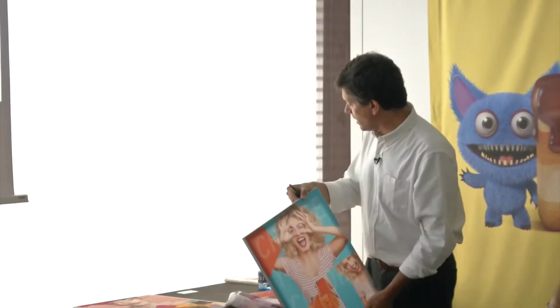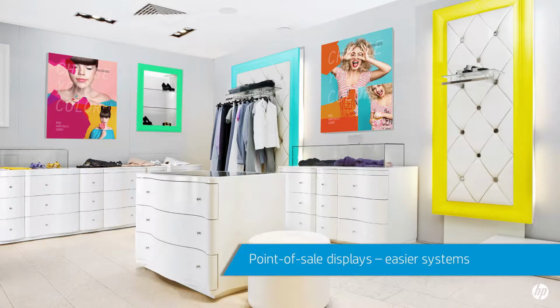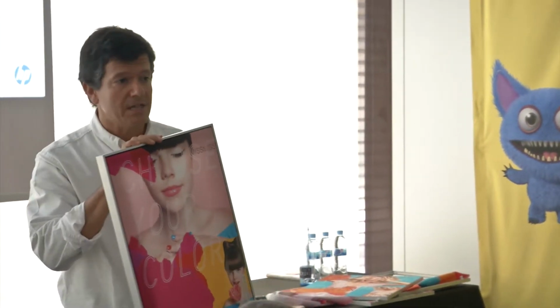So I'm very happy to introduce you a different system, which is brand new. It was presented last week in Las Vegas, but it's also available here in Europe. It's brand new, and I think it's a big revolution which is going to change completely this type of applications. I'm talking still about a point of sale display, but much easier than this one. I'm talking about this type of display over here that looks the same as the previous one, but you're going to see that it is much better.